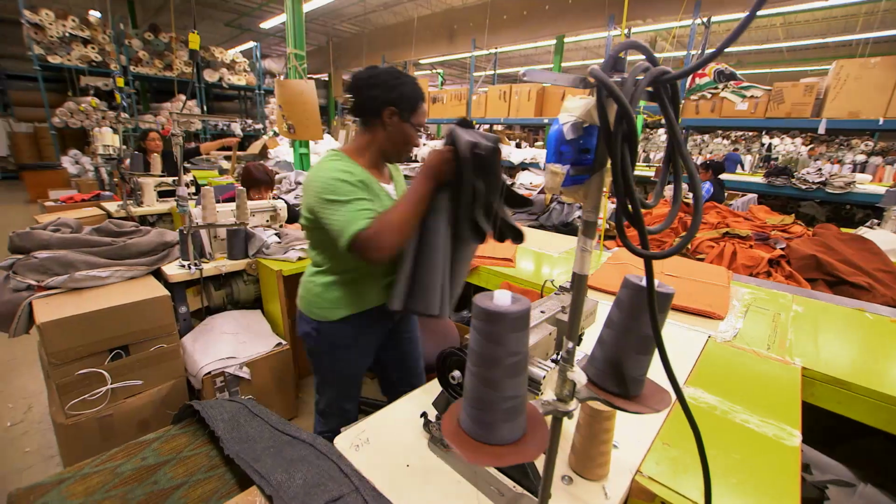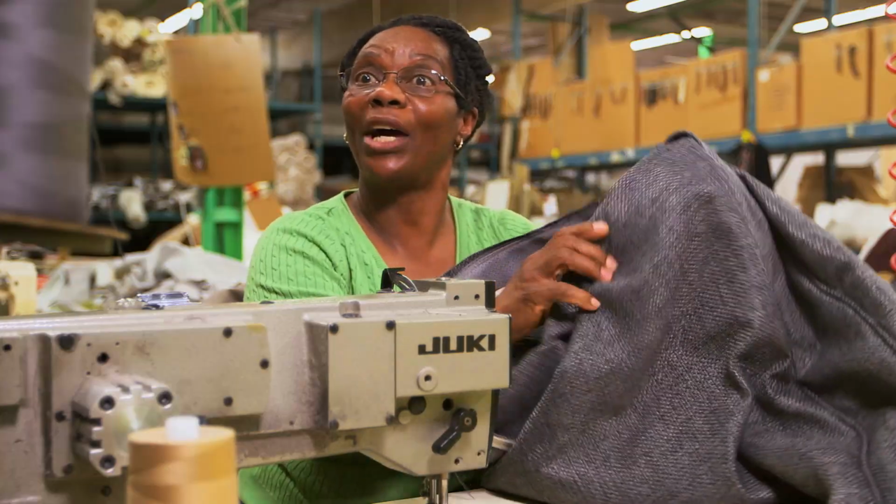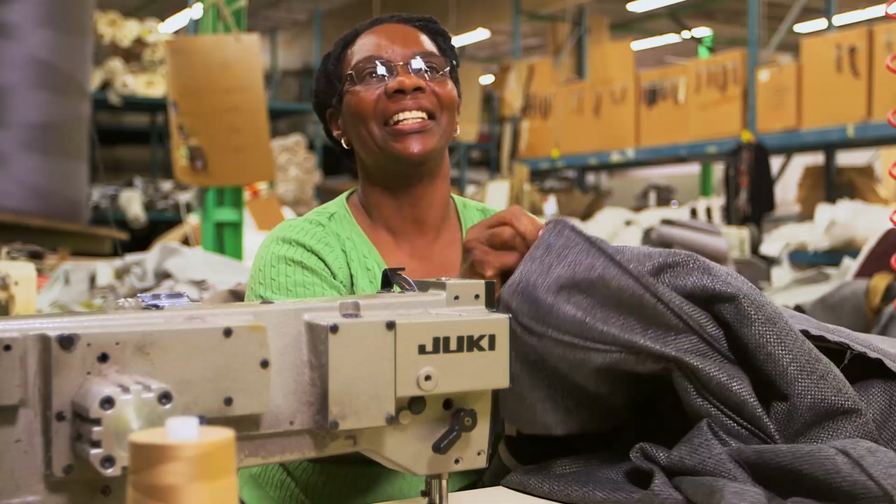Next up, seat cushions, sewn by Yuna. And Yuna shows us how it's done. They put the foam inside and put it on the seat, so you have a beautiful cushion to sit on. For our weary Home Factory butts? Yes.